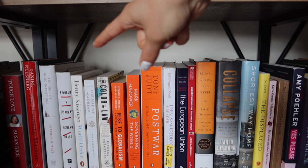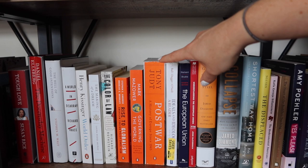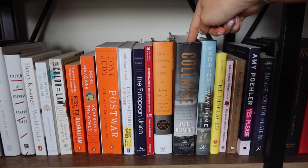Henry Kissinger's World Order, I am very excited for. I started The Color of Law, but I never got around to finishing it. I really want to read Post-War, but it's 900 pages and covers all of Europe's history since 1945, so that'll be dense. I have read these three books. They are textbooks for past courses, and I have read Guns, Germs, and Steel, which is phenomenal, but I have not read Collapse yet. I did read The Shortest Way Home, which was fantastic.